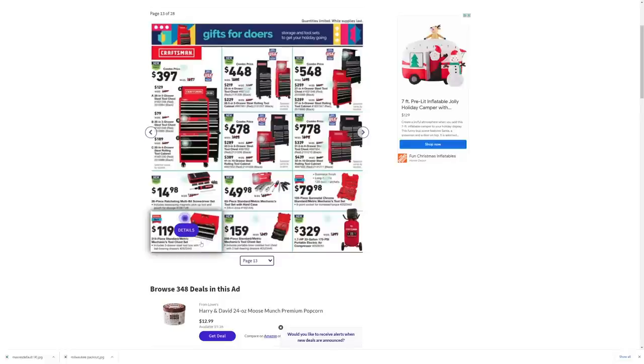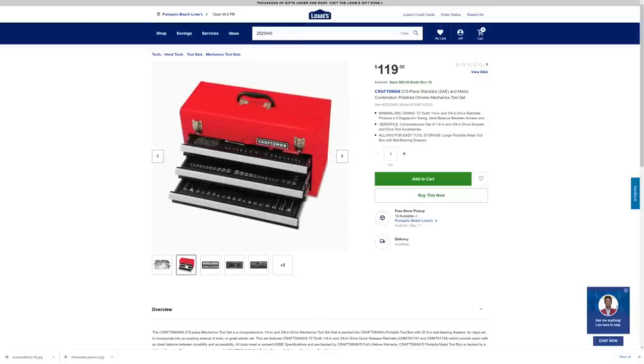And let me check this for a second, because I think this might be the kit that didn't have all three ratchet sizes. Let's take a look. Yeah, see, so here's our kit. That's what it looks like. It's a nice kit. It's got the metal drawers and everything.